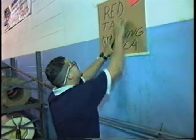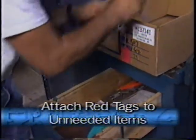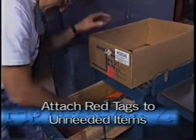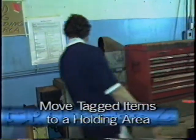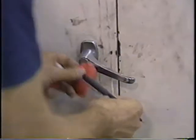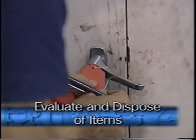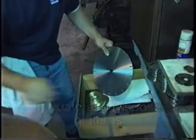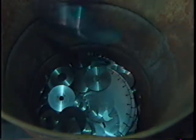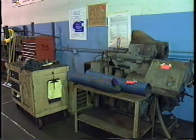Now let's review how to perform red tagging. After preparing red tags, sort through everything in the target area by attaching tags to all unneeded or out-of-place items. Then remove what you don't need in that location to a red tag holding area. The 5S implementation team, along with the employees and managers from the area, decide what to do with those items. If it's completely obvious that something is trash, just throw it out. Remember, items should not stay in the holding area for more than an agreed-upon time.